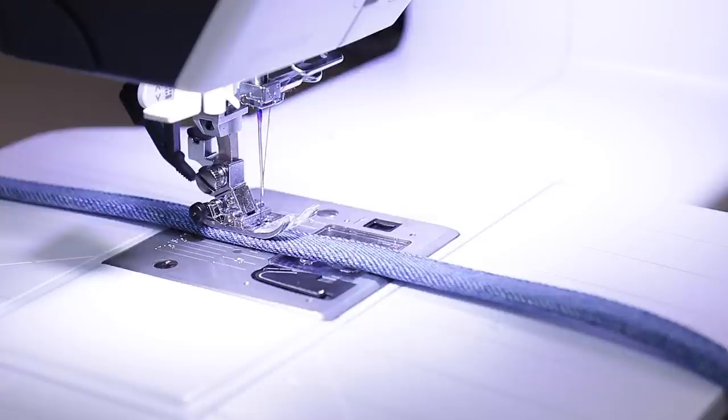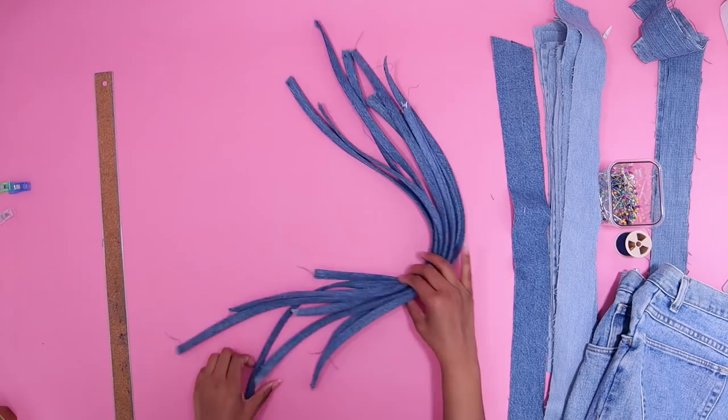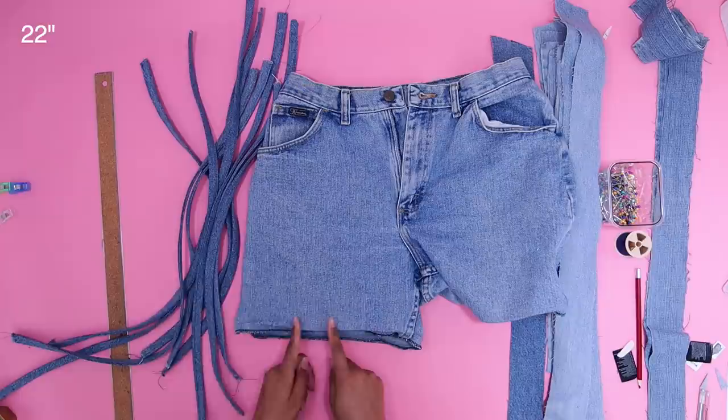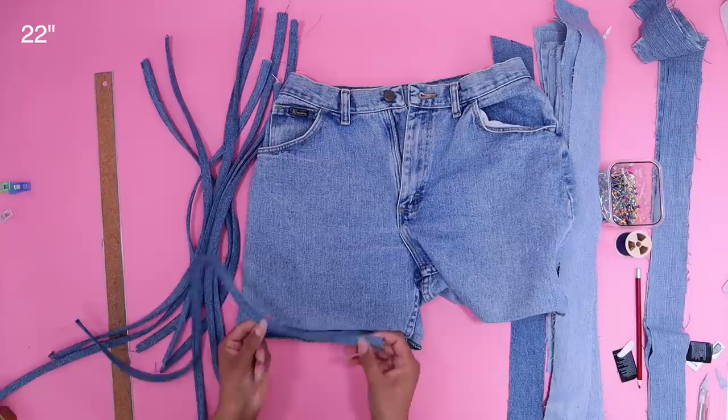All right, so I have all my strips. The way I figured out how many I would need, and we're going to see how accurate I am, is I took the jeans and I measured the leg. The leg is 22 inches around. And I decided that I want mine about 2.5 inches apart. I already know I want them 5 inches long and 2.5 inches apart.